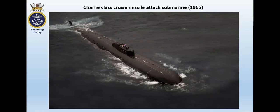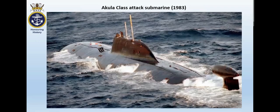As you can see, it's a far more streamlined design than the previous designs and somewhat smaller as well. And the high point of a number of Soviet boats, which included the Sierra class, the Victor class, and the Alpha class, was the 1983 introduction of the Akula class.